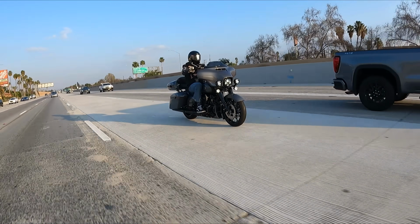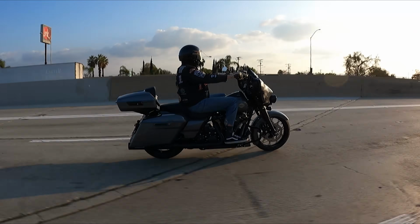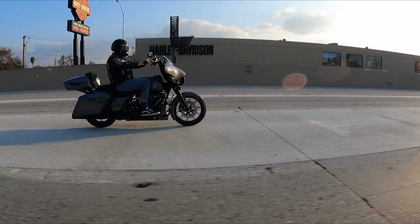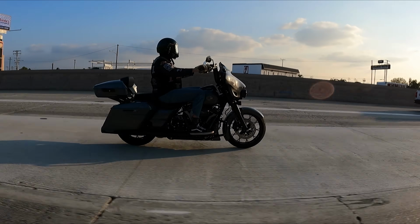From about 2006 all the way up to 2015, the Street Glide outsold the Road Glide. At our dealership, I want to say like either 4-1 or 5-1. It wasn't even close. And then when they redesigned the Road Glide fairing in the 2015 model year, we slowly saw that preference begin to shift. And now we sell more Road Glides than Street Glides.